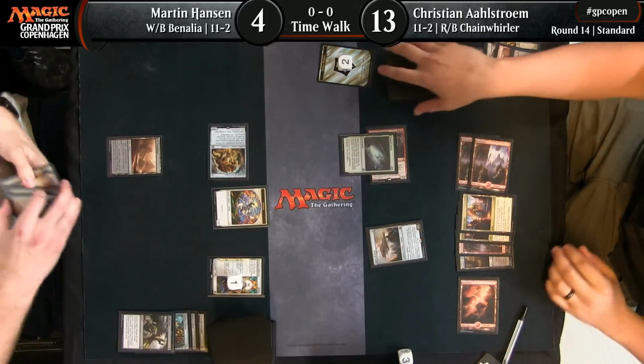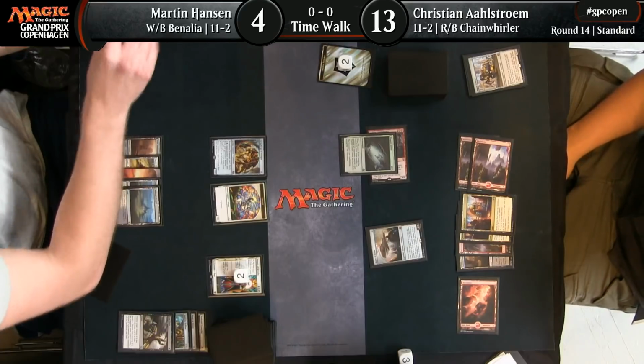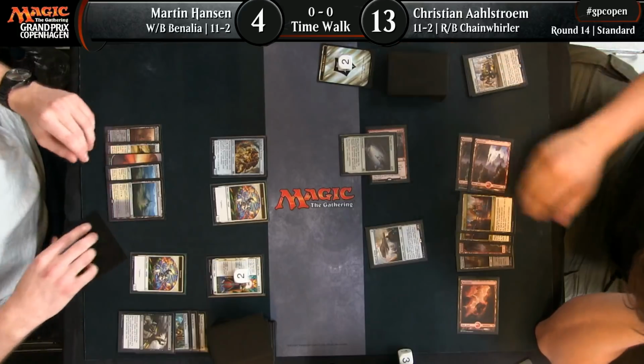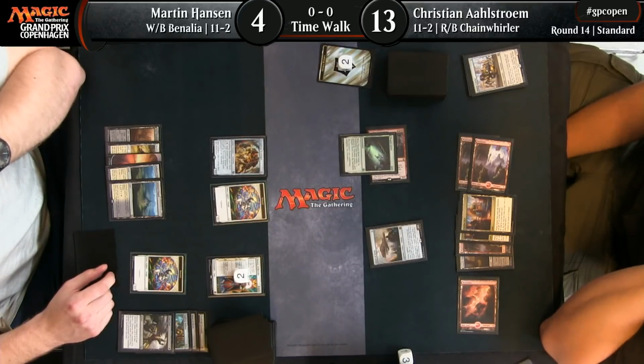No, Heart of Kiran. Okay, so now with Bowman Courier actually in the graveyard, finally as food for the Scrappy Scrounger, Heart of Kiran has a way to get crewed, and that's lethal against Martin Hansen. So without Martin drawing something here, Christian could have lethal next turn.